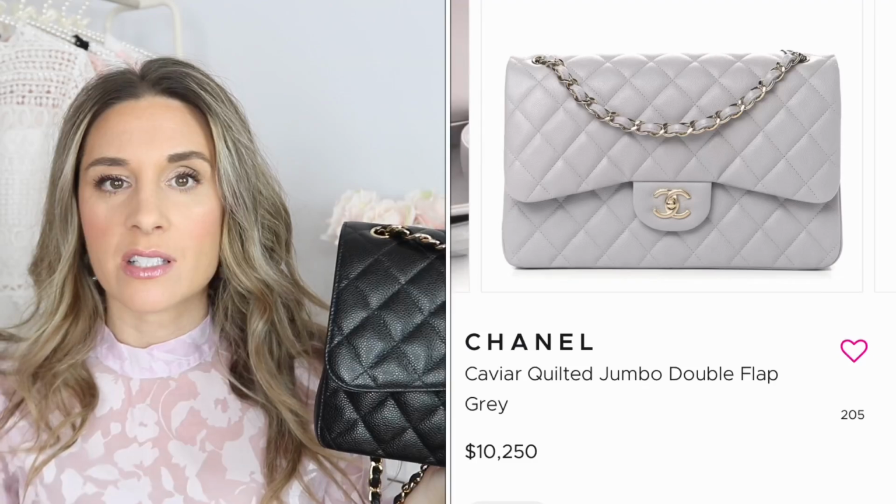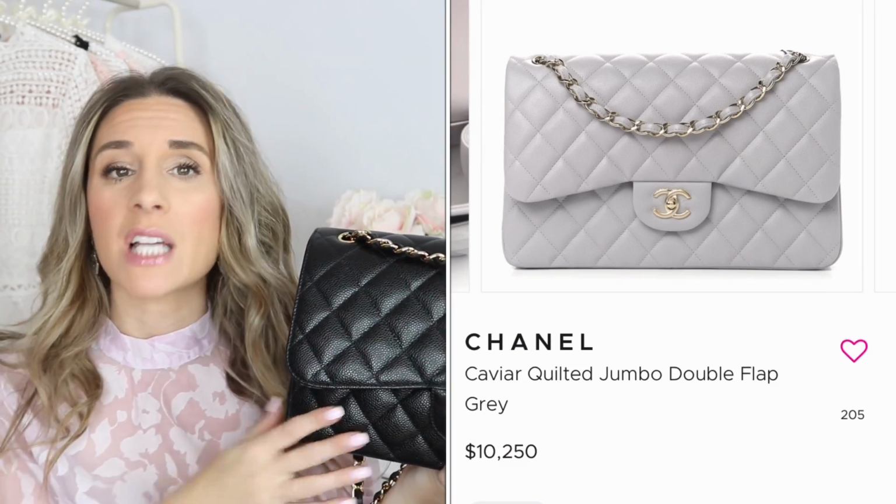Now, one problem with YSL bags, they are beautiful, but for whatever reason on the resale market, they don't do as well. So you're not always going to make your money back. However, with Chanel, you and I, we all know that if you were to go to Fashionphile right now and look at a bag, it's going for a couple thousand dollars more than it would in the boutique, because not only are these bags hard to get, but also you have all of the Chanel price increases.